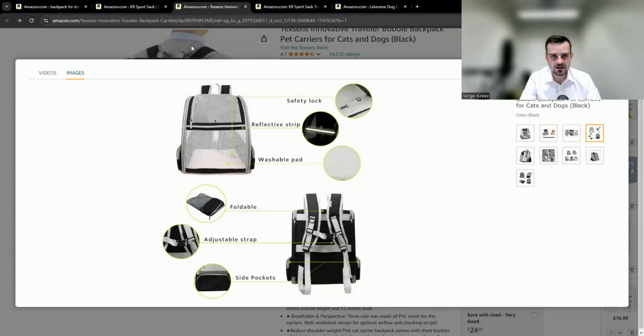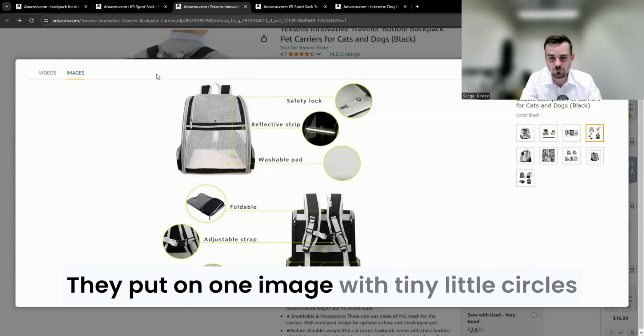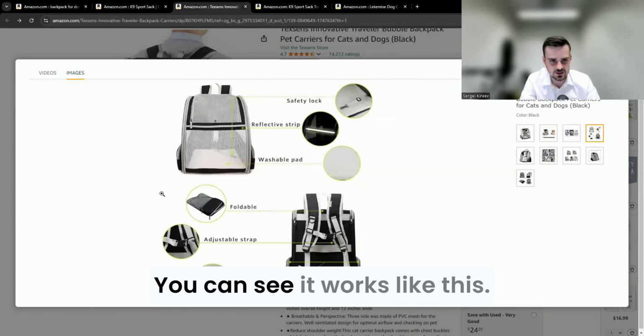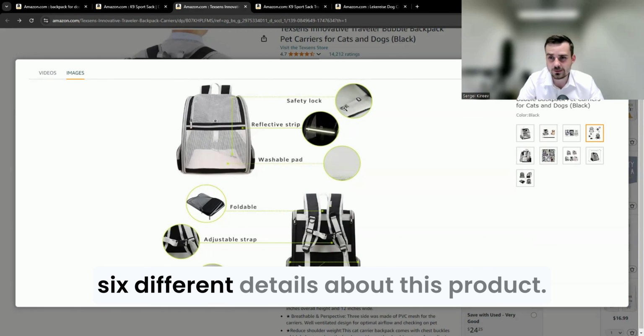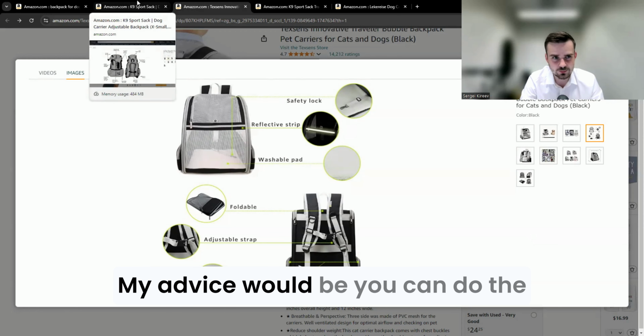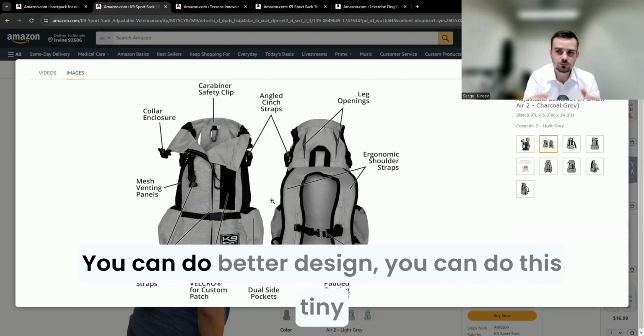So here you can see 6 details they put on one image with tiny little circles where they show the feature in a zoomed way, right? You can see it works like this, right? And you can see there are 6 different details about this product, 3 on the right hand side, 3 on the left hand side. So specifically for you, my advice would be you can do the same, but split this into 2 different images, right? You can do better design.